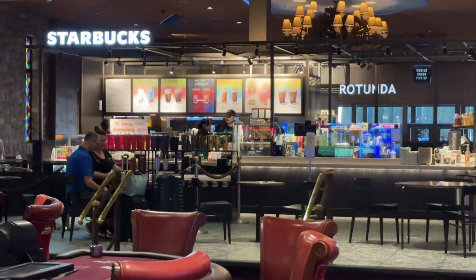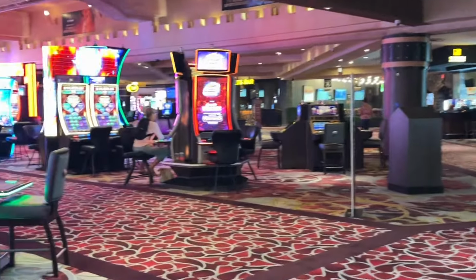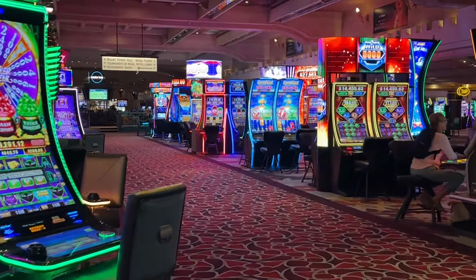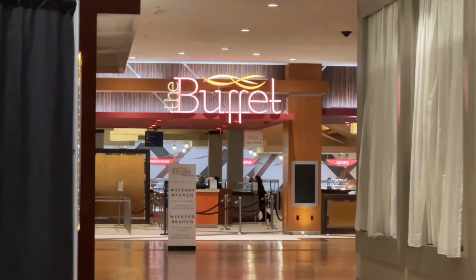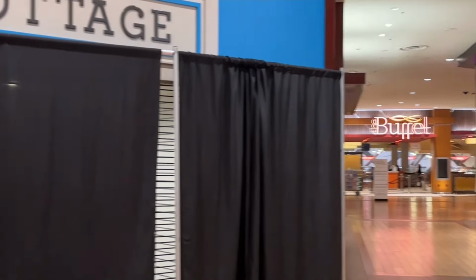Excalibur has 2 Starbucks, which we love. There's one on the main floor back by where the buses drop off. It's at the back of the casino. And then there's also one up on the cafeteria floor. So that's right at the top of the escalator. You'll see the buffet, and then if you keep walking to your left, the Starbucks is right there.